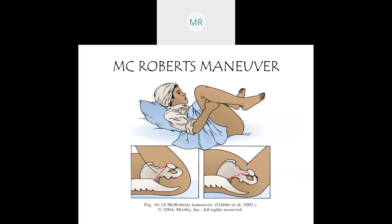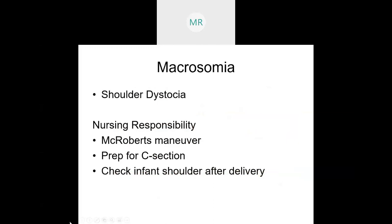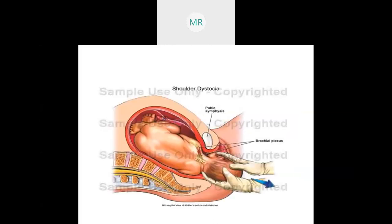Okay, so back to, I want to make sure I don't miss anything here. So McRoberts maneuver, or prep for a C-section, and yes, we're going to check the infant's shoulders after delivery. Okay, sometimes they're just bruised and they're just guarding their shoulder, and you want to make sure, we get an x-ray, because you want to make sure that it's not a fractured clavicle or humerus.